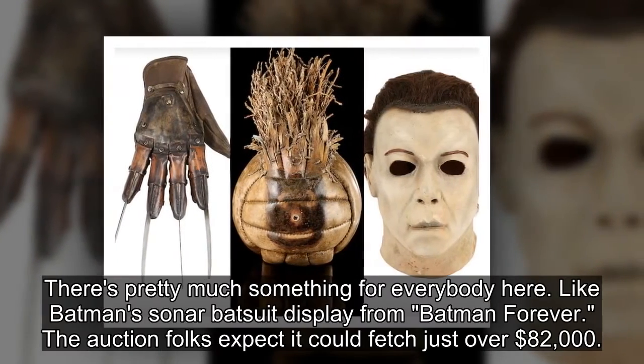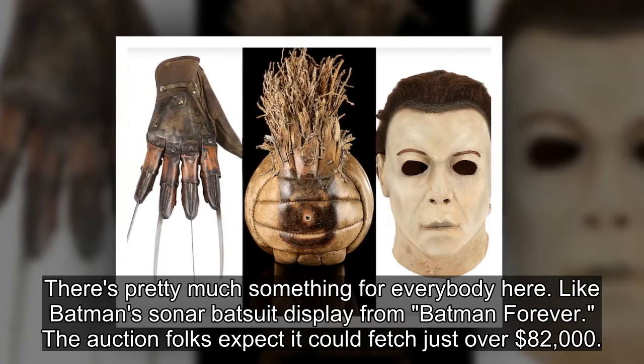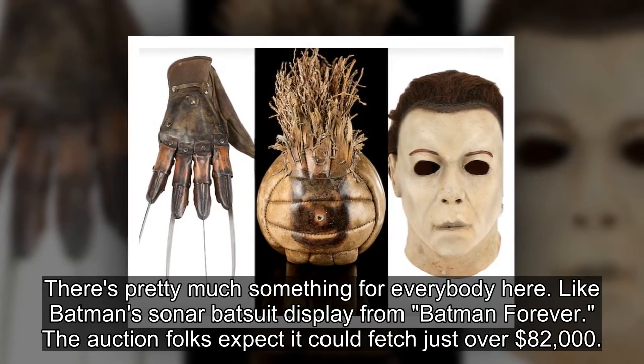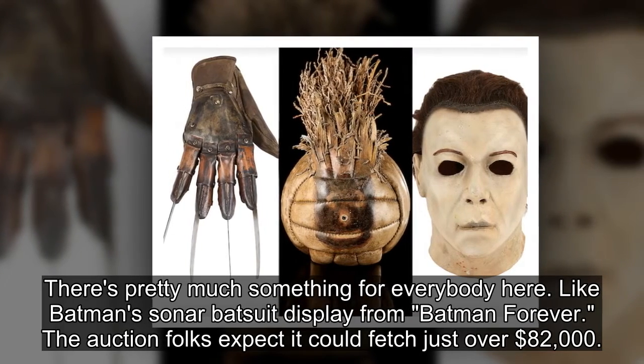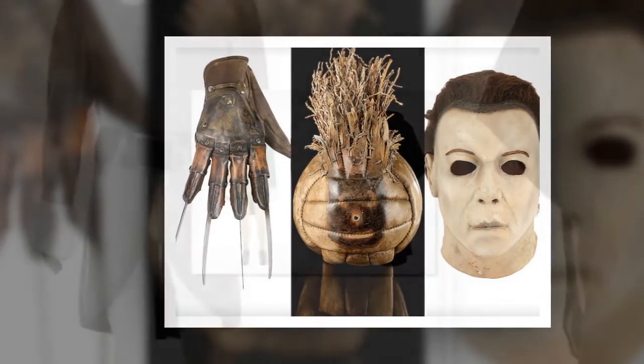There's pretty much something for everybody here. Like Batman's sonar batsuit display from Batman Forever. The auction folks expect it could fetch just over $82,000.